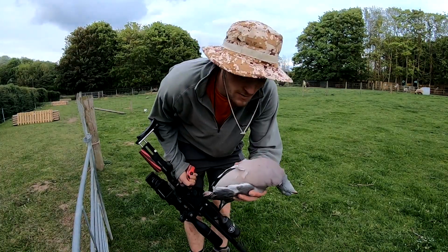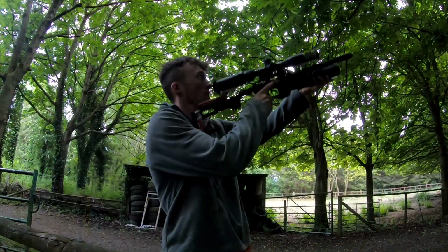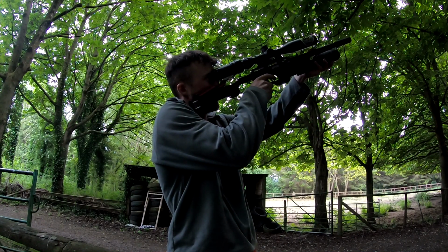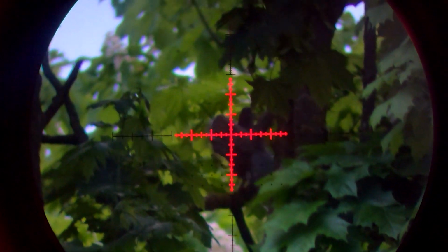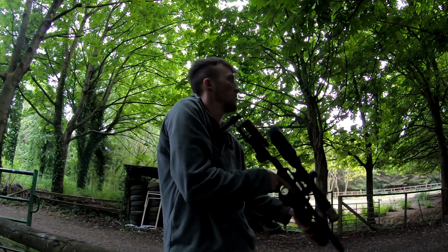Here we have that long range pigeon. I flicked the illuminated reticle on, to make life a little bit easier for myself. And take that pigeon with a lung shot.